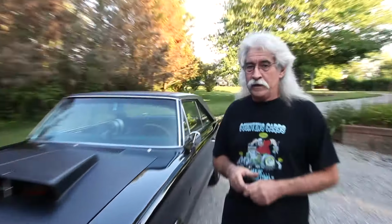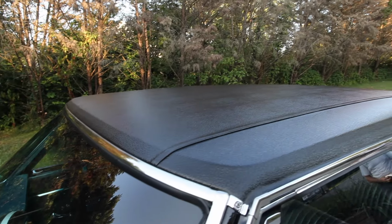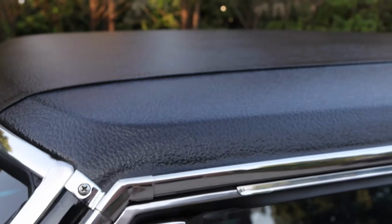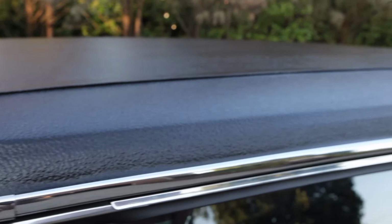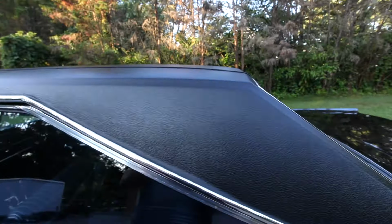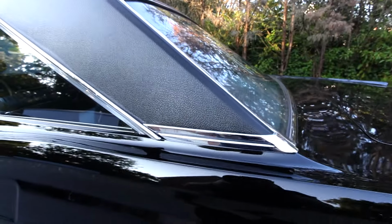The other cool thing about this car is, believe it or not, that's the original vinyl top on this thing. I remember Trey telling me when I did it, he said that hasn't had a hose pipe. To us northerners, it's a garden hose, but down here it's a hose pipe. It hasn't had one on it in a long time, since he was 16 years old or something like that. So that's the original vinyl top, which I think is just awesome.